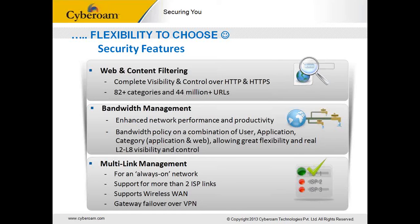In fact, that's one of the USPs of CyberOhm, because we believe that the insider threat is more dangerous, or it can be exploited more often. So having a good look at your insider is always better for a border or gateway level security.